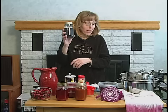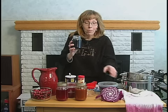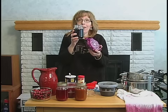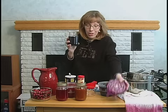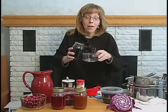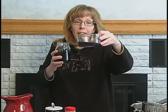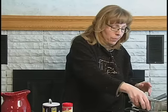Now, what color is that? You know what? I'm going to pour it in a bowl to show you. Now, believe it or not, this is cabbage cooked down. I think that's so cool. It's purple in the cabbage, but it comes out blue. Now, this is the dye already. Isn't that cool? It comes out blue. So I'm just going to show you a really simple way to do this.